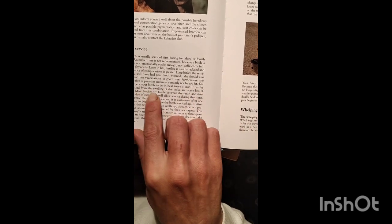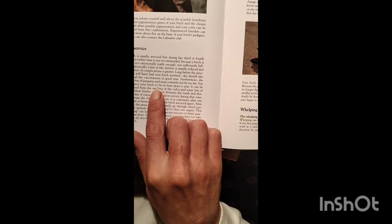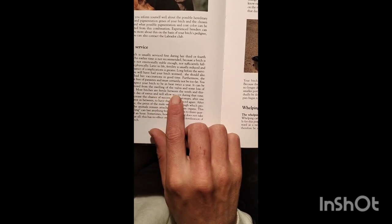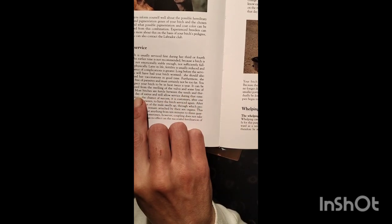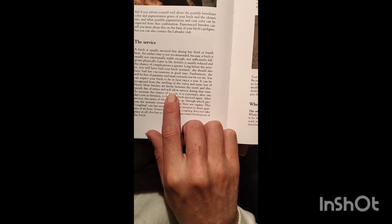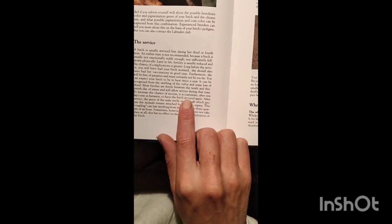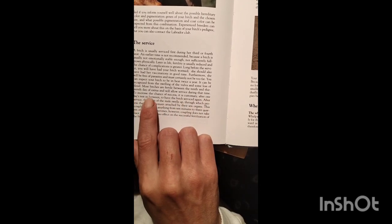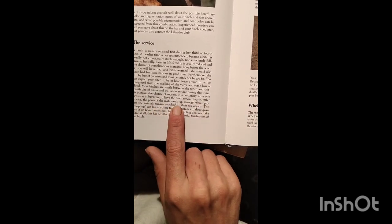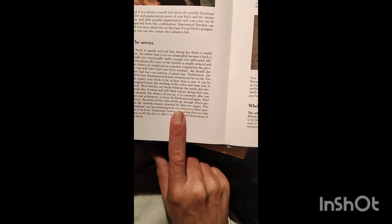It can be recognized from the swelling of the vulva and some loss of blood that she's in heat. Most bitches are fertile between the 10th and 13th day of estrus and will allow service during that time. To increase the chance of success, it is customary, after one day's rest in between, to have the bitch serviced again. After service, the penis of the male swells up, through which process the animals remain attached by their sex organs.